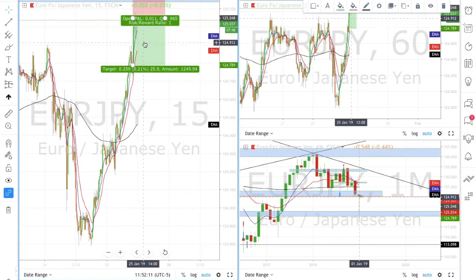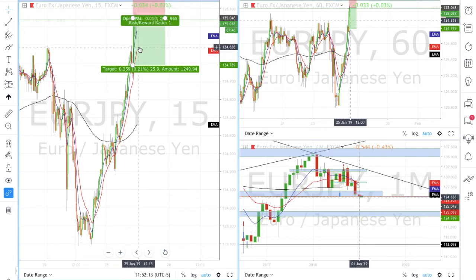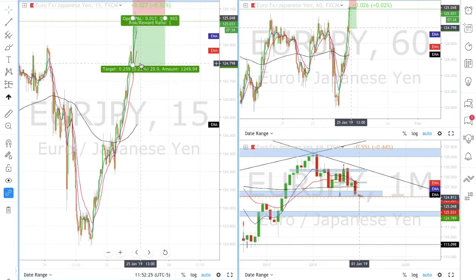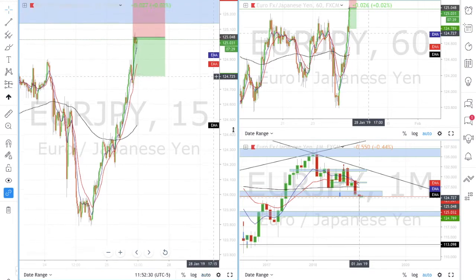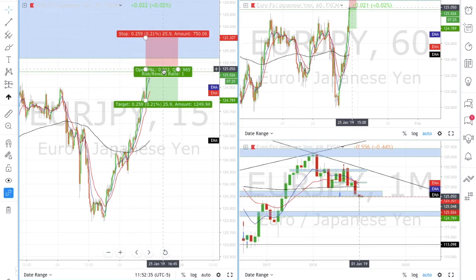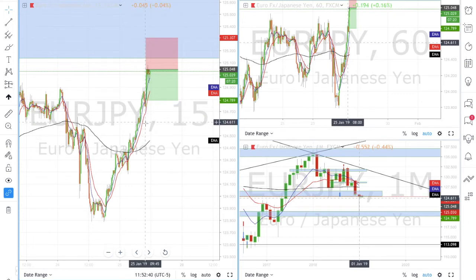Okay, I'm getting out at 124.38. Now, you guys can clearly see, I was just looking on my phone to see the exact trade and explain it to you. But anyways, the reason why I chose 0.38, and you guys are saying, "Wow, that's pretty far down, right?"